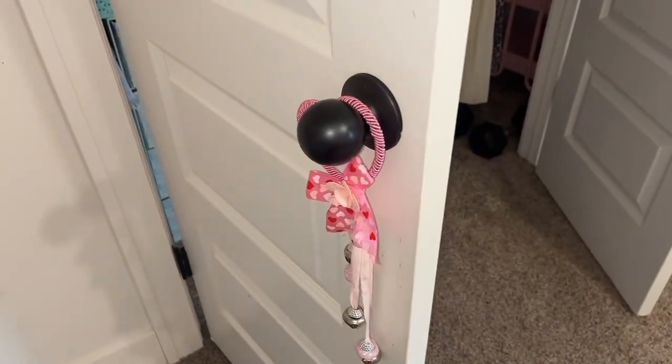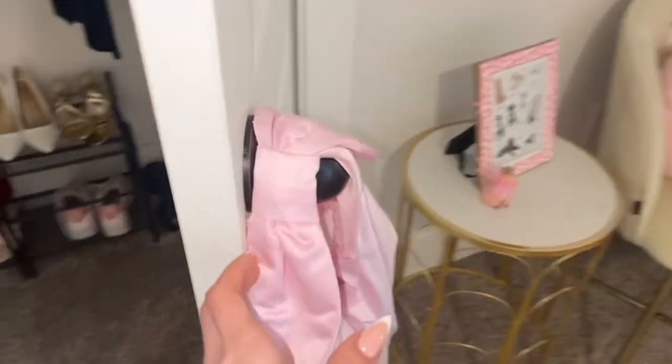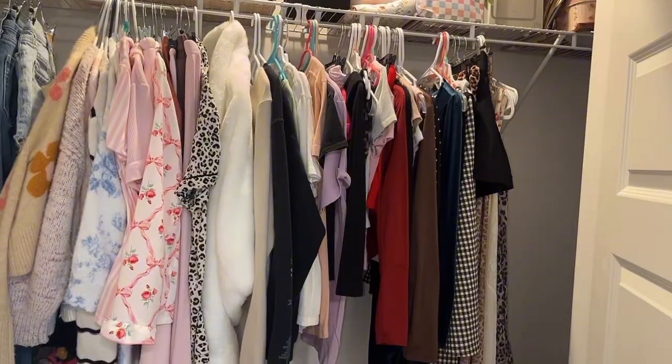So on my door handle, I just have this little thing with some bells. And then over here, I just have this little bag. Okay, now for the closet itself. So I just have all my clothes. I tried to kind of organize them.